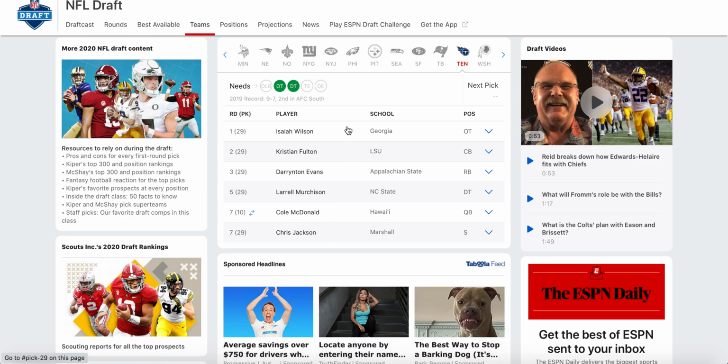And you get UDFAs coming in as well. So overall, I think this is an A+ draft. I don't think they did anything wrong in this draft class. I think that everything they did was a solid pick. So I really like what Tennessee did here.